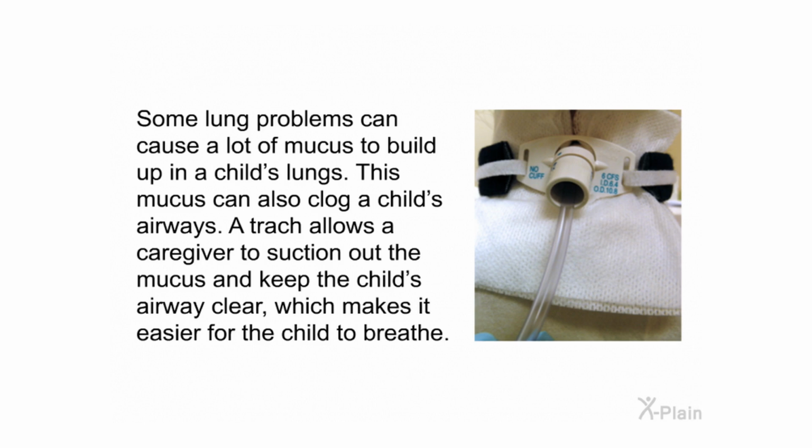Some lung problems can cause a lot of mucus to build up in a child's lungs. This mucus can also clog a child's airways. A trach allows a caregiver to suction out the mucus and keep the child's airway clear, which makes it easier for the child to breathe.